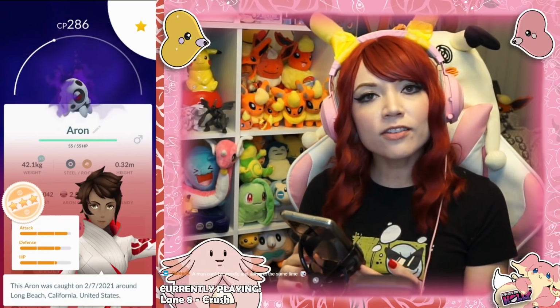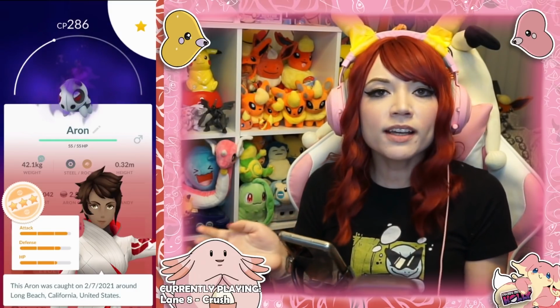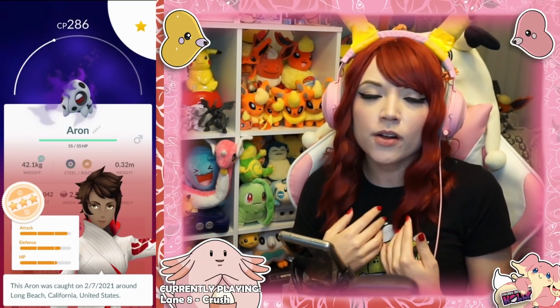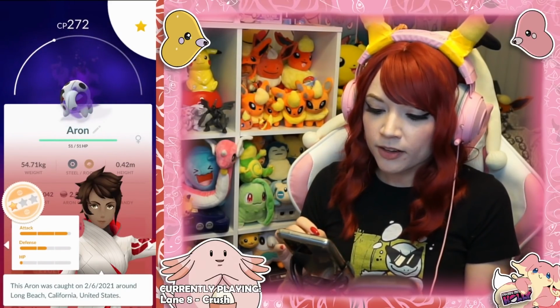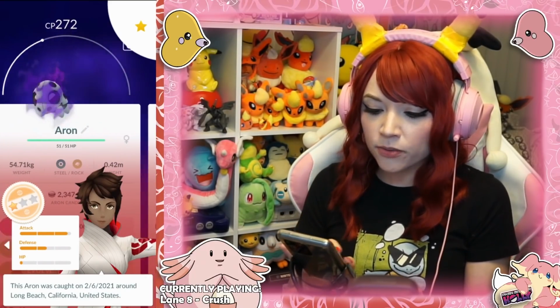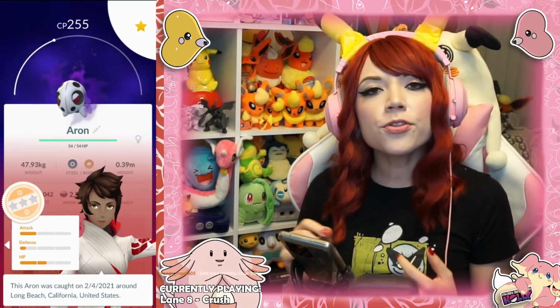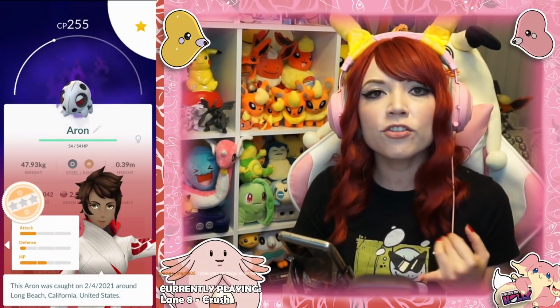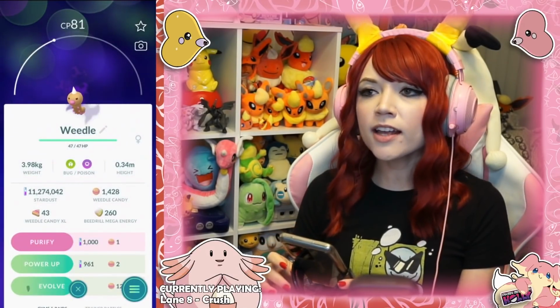This one has good stats overall, so I think I'm just going to keep this one anyway, because I actually want to keep one Shadow Aeron for myself, just personally, because I think it's a cool Pokemon. Now this one has terrible stats, so I'm going to transfer this one. And that one has terrible stats. So I'm gonna transfer those two, and I'm gonna go through and do the same thing for all my Shadow Magikarps, Shadow Weedles, and Shadow Rattatas. But somebody in the chat just asked me, why do you bother purifying them? Why don't you just transfer them?